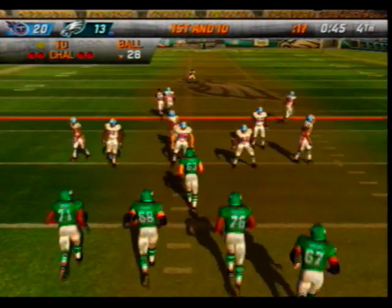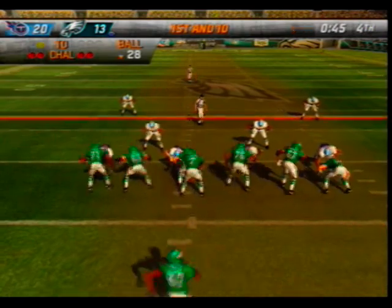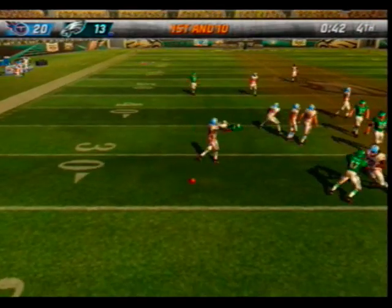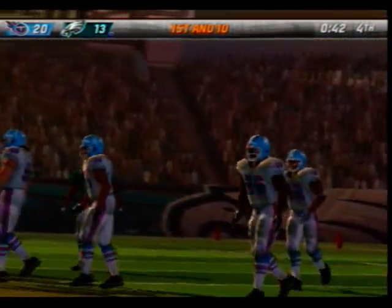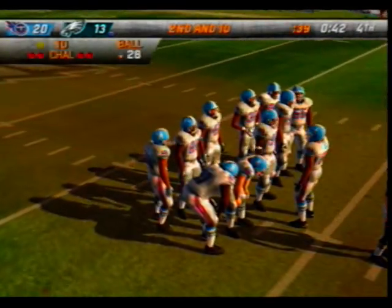First and 10. Ball on the 28-yard line. Watch that screen! Here we go. Only one man back. Gets the pass off. This pass is incomplete. That's a way to make him come up with nothing but air. Nelson had the coverage on the play.